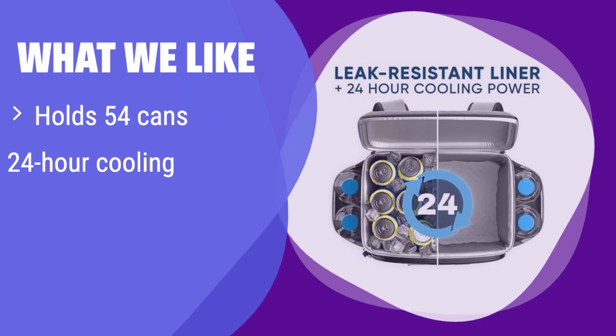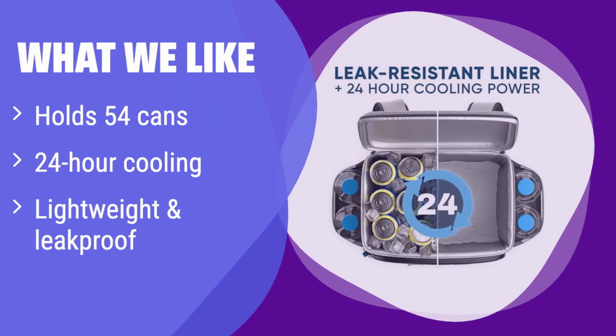What we like. This backpack cooler can hold a whopping 54 cans, perfect for a large group or a long day out. It keeps your drinks and snacks cold for up to 24 hours thanks to its advanced insulation. If you're planning a beach day, a picnic, or a camping trip with friends, this is the ideal choice. It's spacious, lightweight, and designed for ultimate convenience.